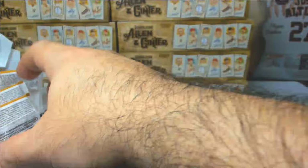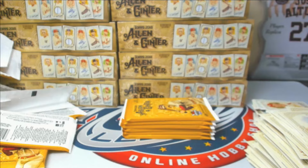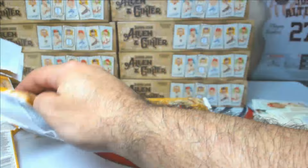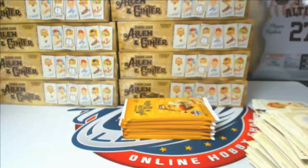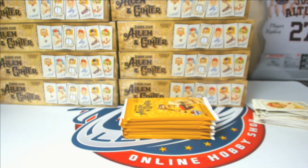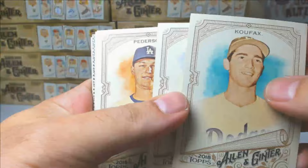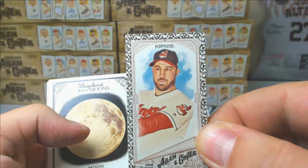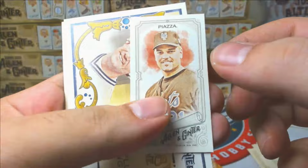Alright, I'm going to be extra careful. Make sure nothing spicy happens here. Yeah, no mini in that pack. Okay, this happened before. Usually we find two minis somewhere. You okay? Hamels, high number, SP. Jason Kipnis, black border mini. Mike Piazza, base mini.